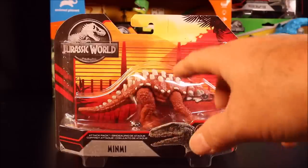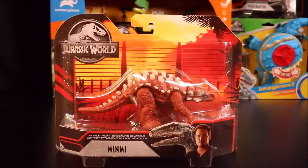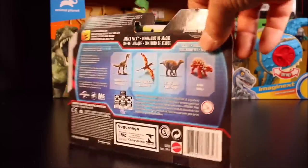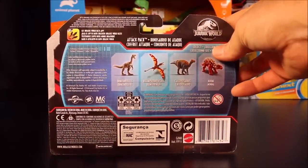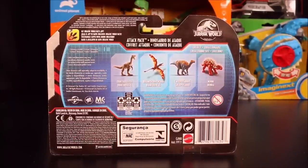Then I got an Attack Pack Minmi. This is the red color scheme one. They had another one, I believe it was green. So this one is really cool too. This one's not a brand new one. I actually had this one for a few weeks now, but it still looks really cool.